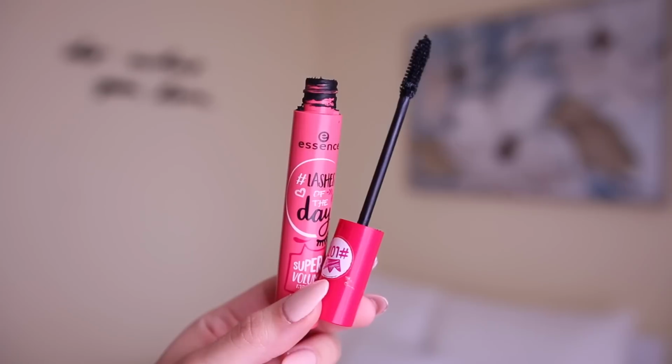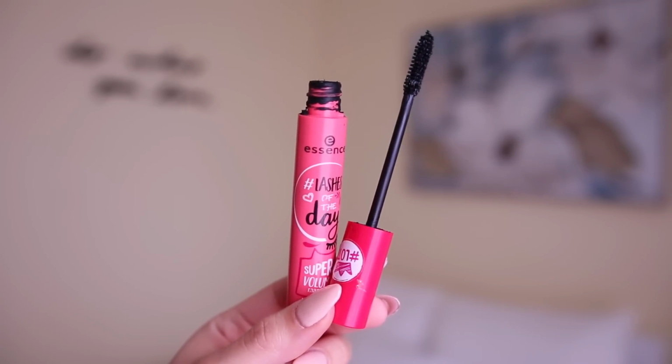I also just wanted to mention a mascara. I talked about this mascara in my November favorites. Essence has some really great mascaras. This Lashes of the Day Super Volume Mascara is great. Really gives you lots of volume, lots of length. There's no clumps, and Essence kills it. They have some really great mascaras.